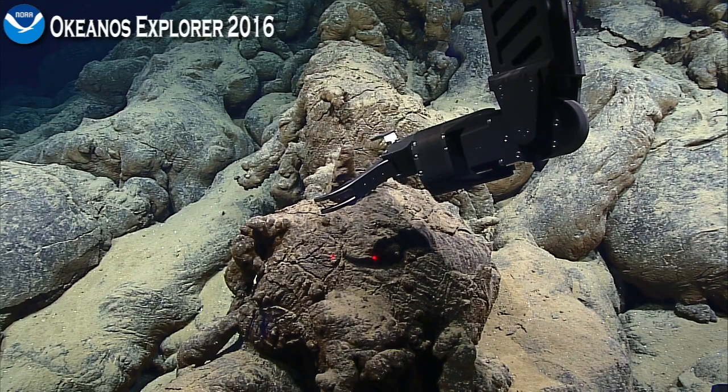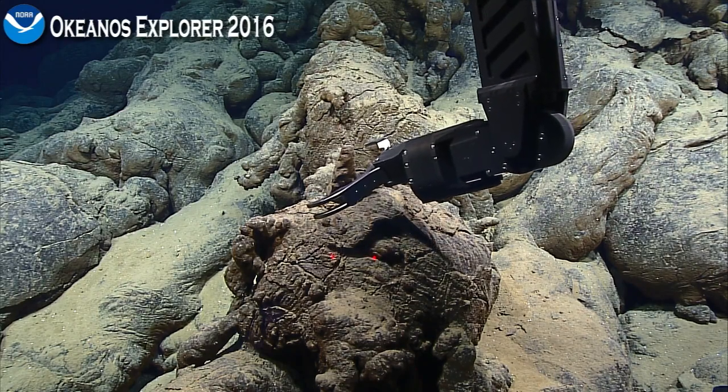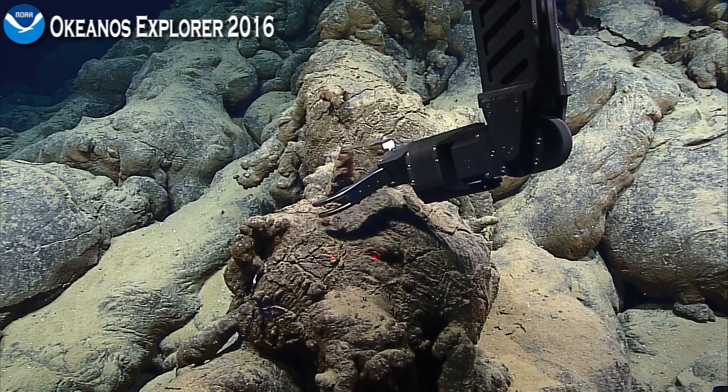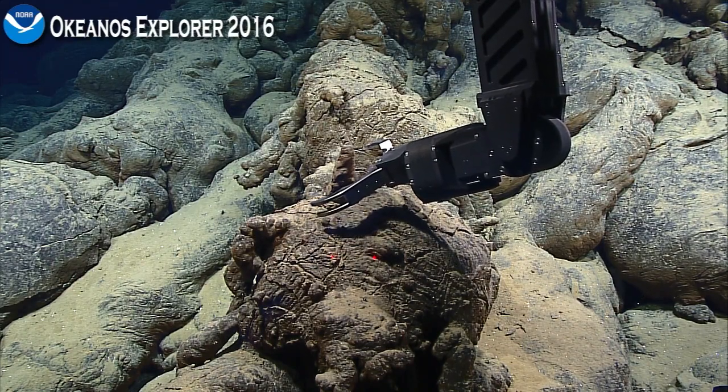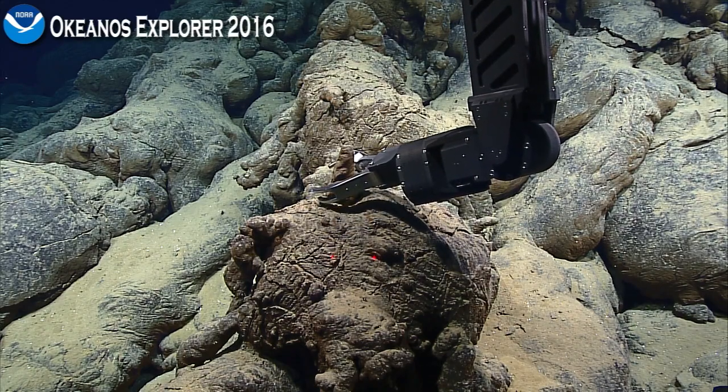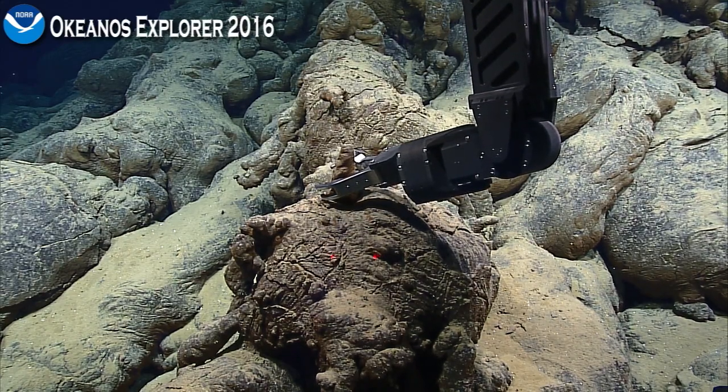So hopefully tomorrow we will get to see one or two different vent fields. I'd be okay for now with one or two different vents. I mean, anything, any kind of biology related to hydrothermal vents would be good.